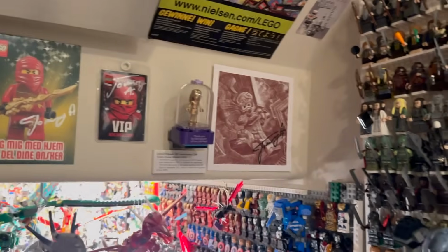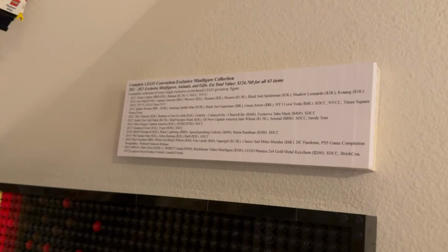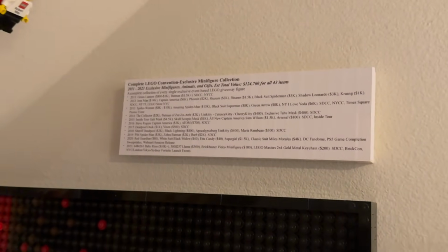And then finally, I did create a plaque that kind of talks through the complete Lego convention exclusive minifigure collection.